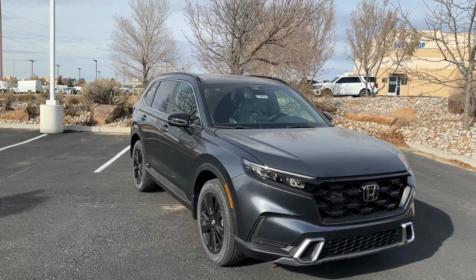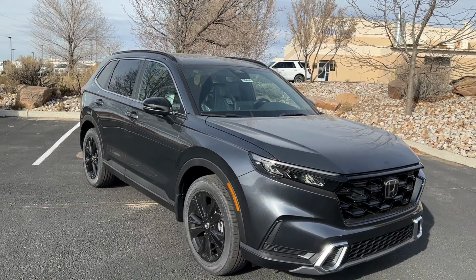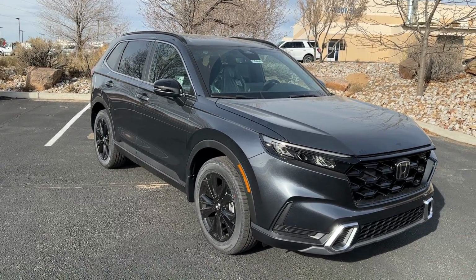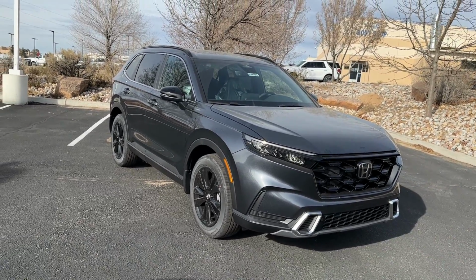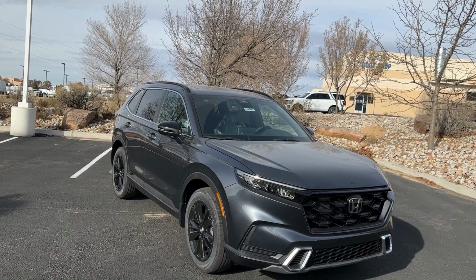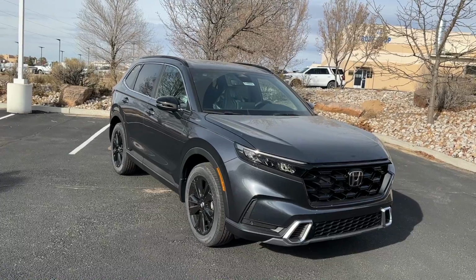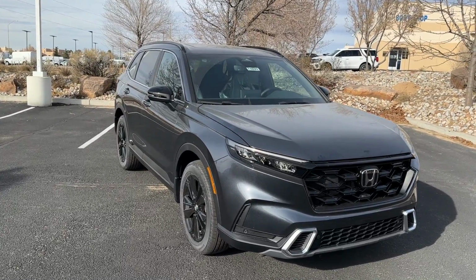So there's some features on here you cannot get on the EXL. And if you don't want a hybrid, but you want these features, then I don't know what to tell you. You got to get this because this has everything. I think Honda thinks that more people are going to go for hybrid. And I think they kind of want you to lean towards hybrids anyways. This year, hybrids are getting a special treatment.